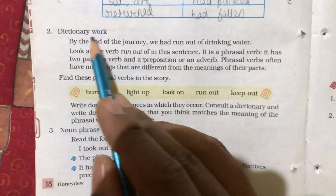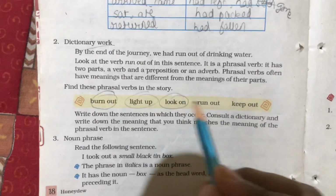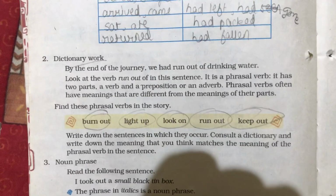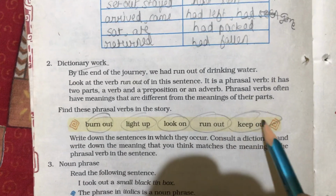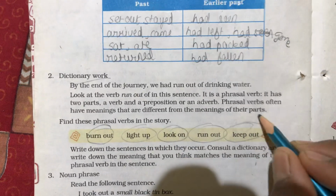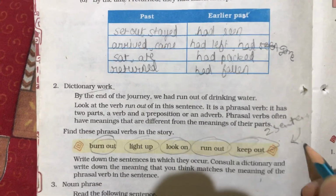Now coming to dictionary work. These are phrasal verbs. If I'm not wrong, last year also we did some phrasal verbs. You can pause the video and see these five phrasal verbs. You have to find their meanings with the help of a dictionary. If you don't have a dictionary, you can just Google it. You also have to write two sentences for each. This is your homework.